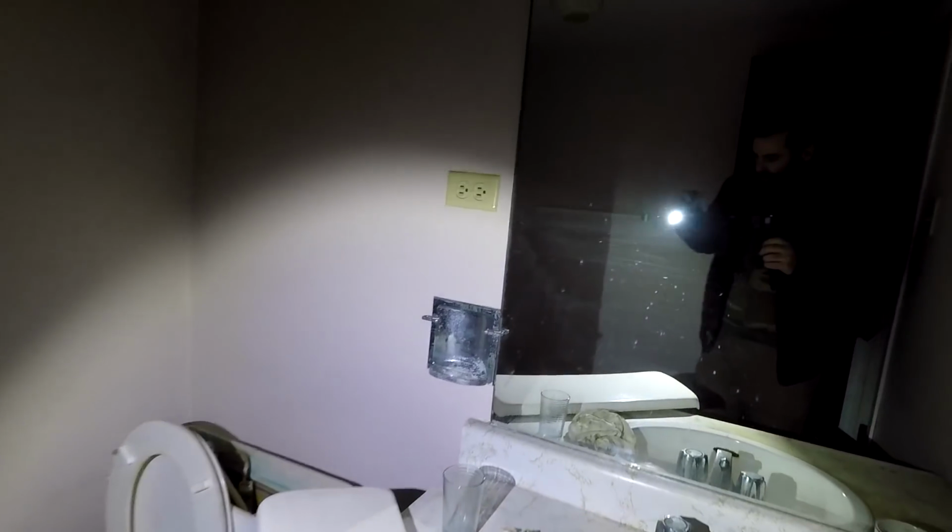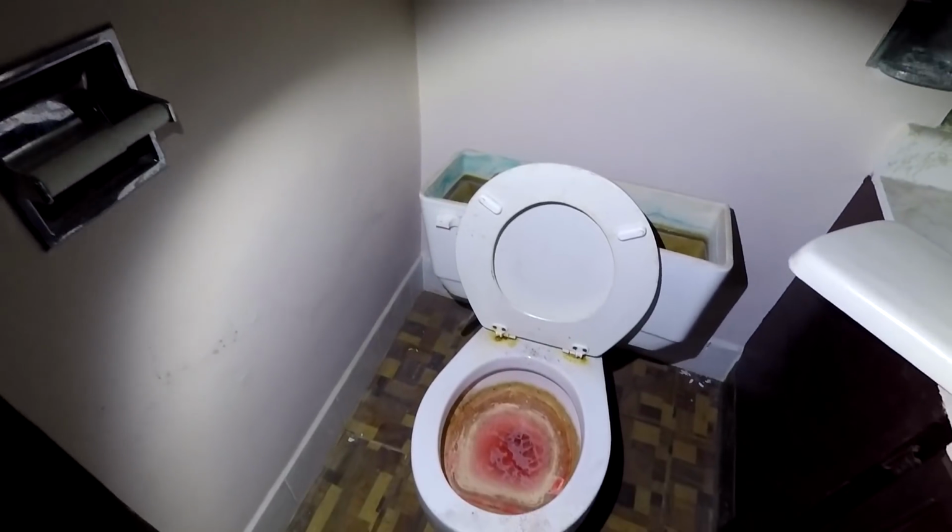Ew. The toilet's pink and rotten. So again, more proof, guys, that this place is clearly abandoned. Some weird random rooms. Well, that's for winemaking. Little storage areas. Plenty of storage in this place, I'm finding.